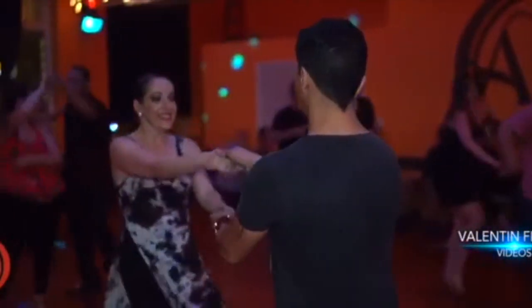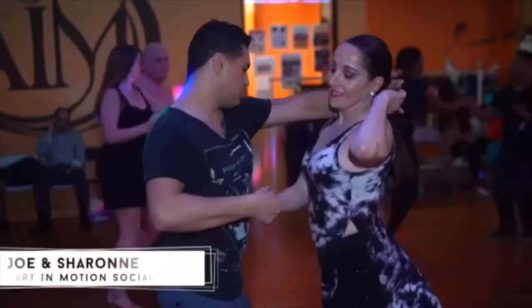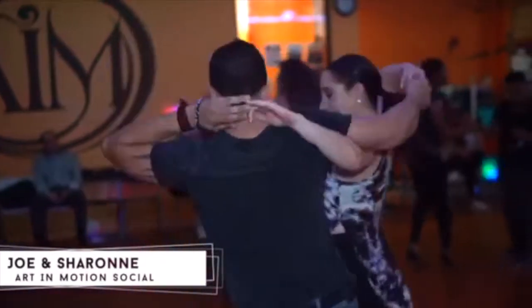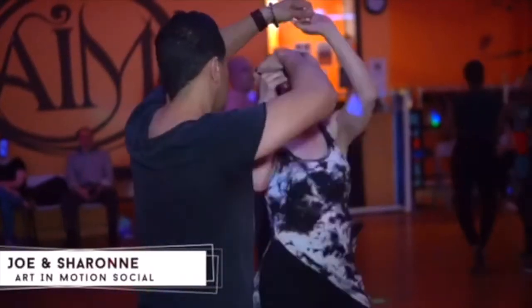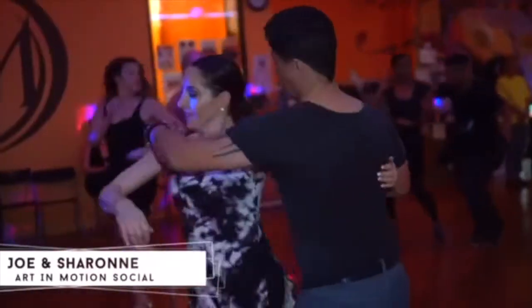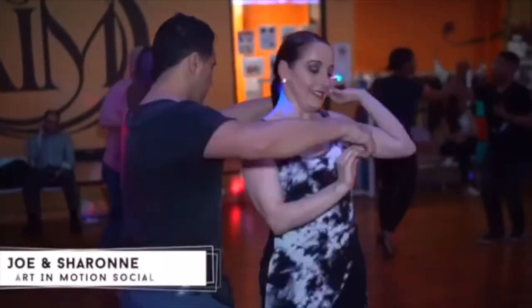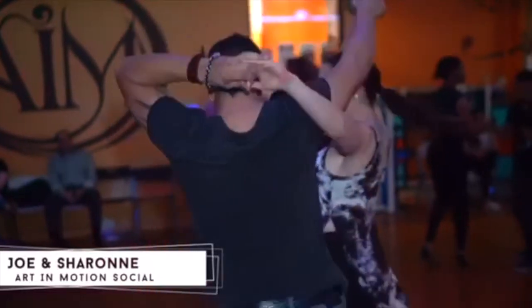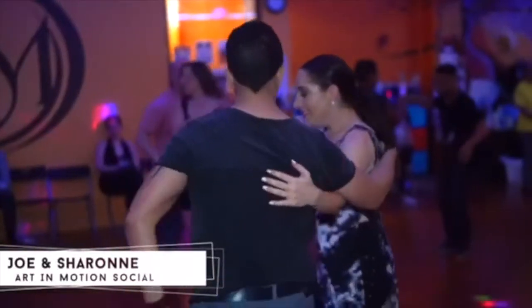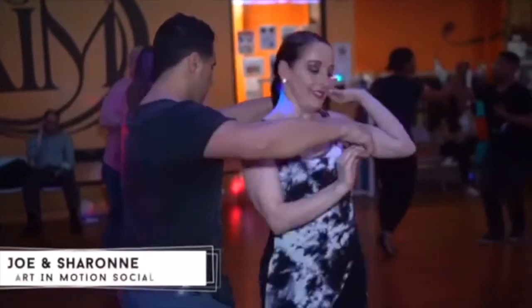So let's get started. It starts off right away with this progressive turn where I lead to the shoulder instead of over the head, leading her into what I call a copa to reversal. Now, you're not going to be able to see her feet because of the way this is shot, but you can see that what I've done here is given her the copa, led her forward into her forward step, and then sent her back in the direction that she came. Almost exactly repeating the footwork, but in reverse.